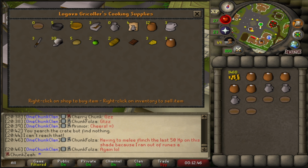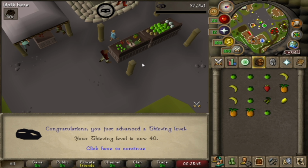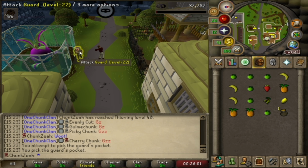In addition, I reached level 40 in thieving, allowing me to pickpocket Hosidius guards. Fortune smiled upon me as I received Rocky at an early level of 55 in thieving, a truly lucky drop. I then rolled my first chunk, unlocking the cooking mess chunk.